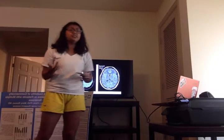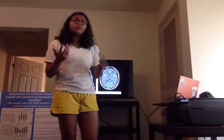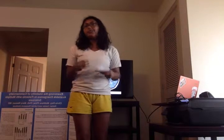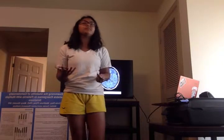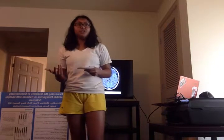Furthermore, there are 4 different types of MS, the most common being relapsing remitting. A relapse is just like a cancer relapse. In cancer, a relapse means that the cancer has come back into the body. This is pretty much the same as MS. In MS, a relapse means there's a higher degradation of myelin.